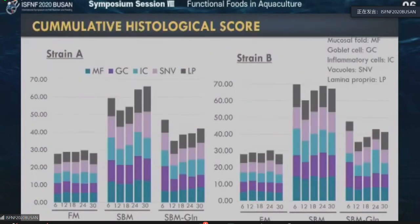Then we go further in terms of cumulative histological scores. These cumulative histological scores provide a nice visual of the development of enteritis with time, such as mucosal fold, goblet cells, inflammatory cells, and vacuoles in the lamina propria. If you put all these things together, you could see soybean meal has the highest number, which means that they are more inflamed, they have more enteritis.